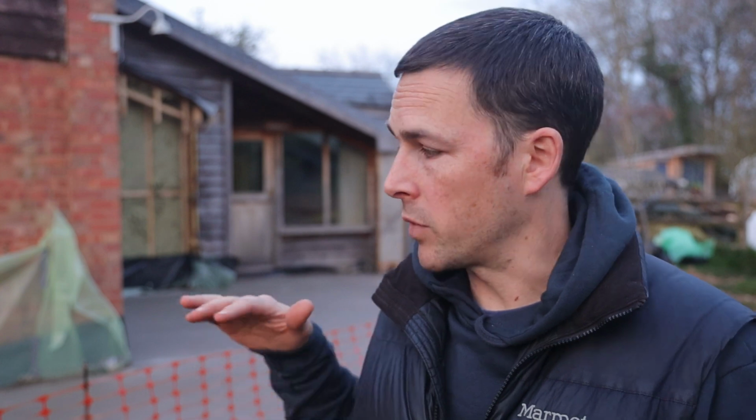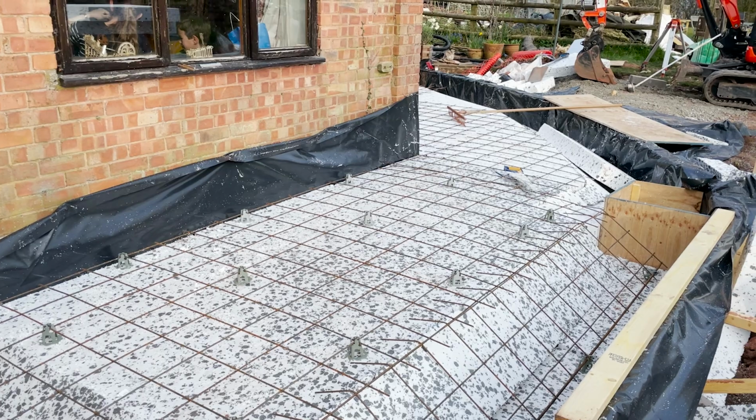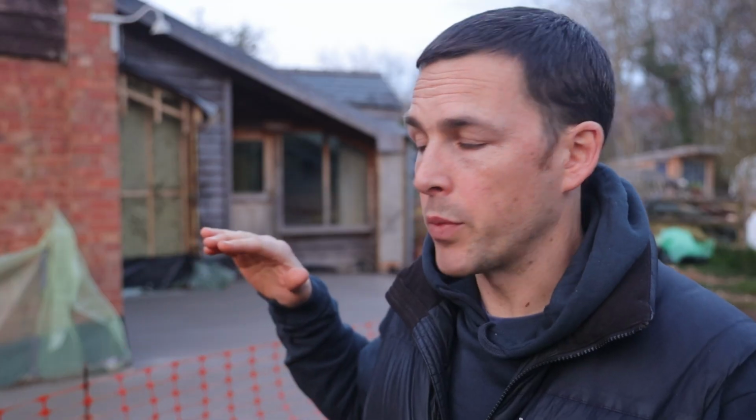Now you may be thinking, what's green about a giant slab of concrete? Concrete isn't exactly the greenest material to use, and while I would wholeheartedly agree with that, we've gone for sort of a middling option, as it were. So we have used concrete, but we haven't used as much of it as you would normally when doing building foundations. You may have seen in the shots just now that there is a large amount of insulation in the footings, but unusually the insulation is below the concrete rather than above it.